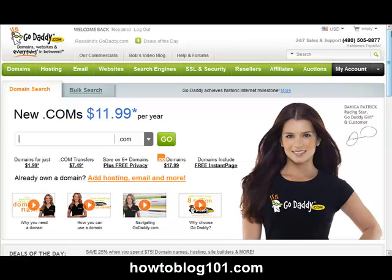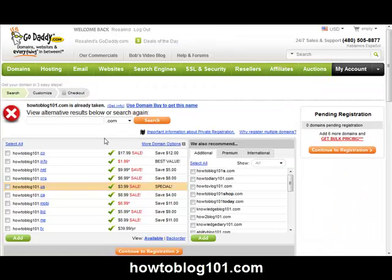So here's what you do when it's time to search for your domain name. I know that my domain name is already taken, howtoblog101.com. I'm just going to show you what happens if you should put in a domain name that is not available. So howtoblog101.com, I'm going to click on go, and it tells me that this name is already taken. So I already know I can't purchase that name.